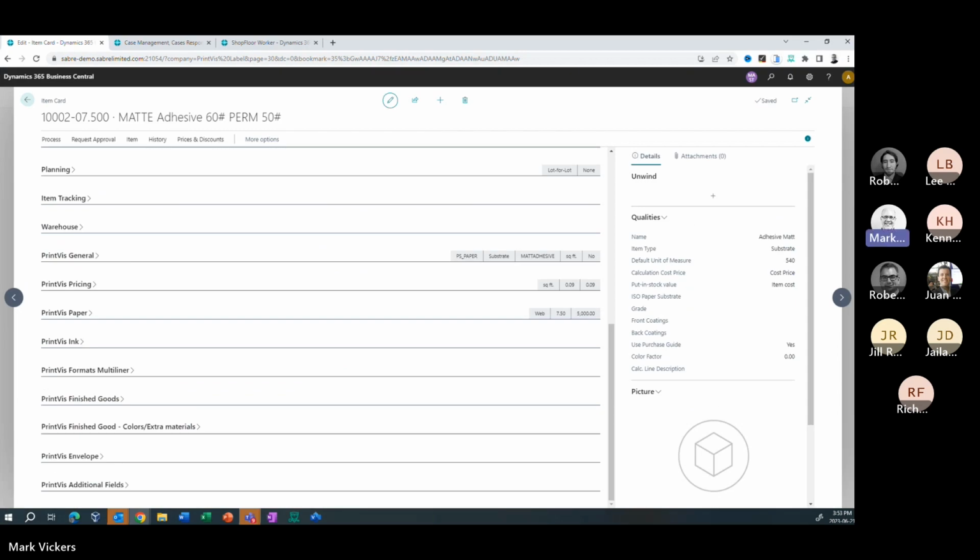This is an item card. I've chosen to close all these to start with. You can see we can break them down, so we can open up or close them so we get to focus on what we want. Here, as a user, I can define what the highlight areas are that I need to see readily, so I can make this available.